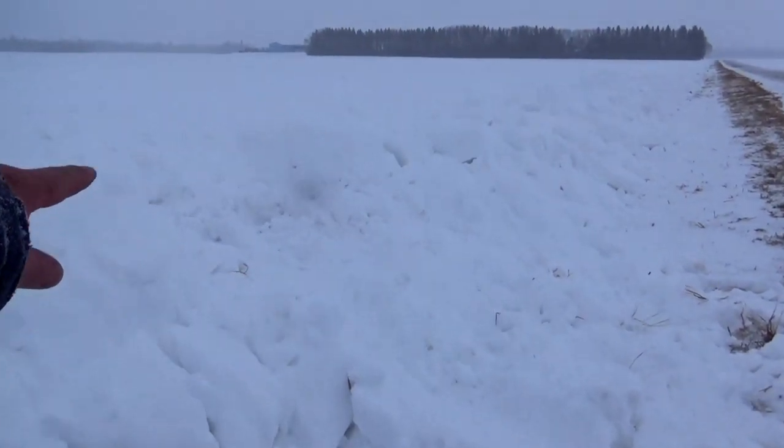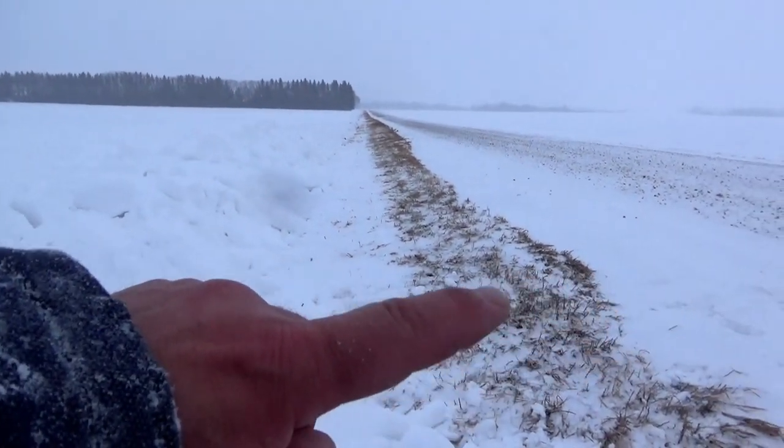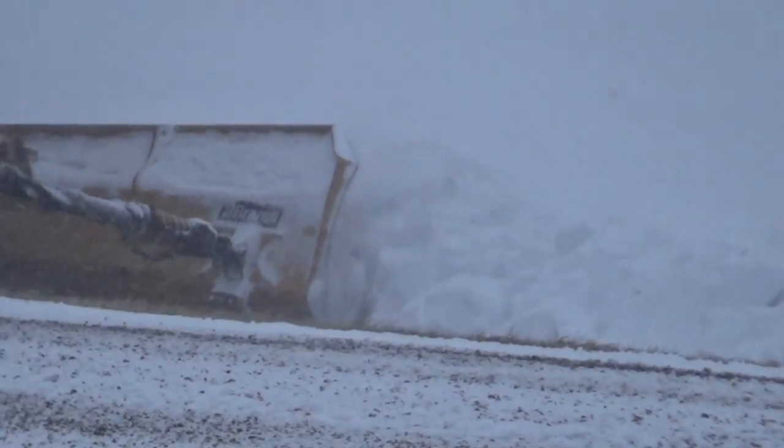This is my 7th snow bridge I built so far. Anytime I cross a road, I have to build a snow bridge on that side and on this side. And the reason for that is, I picked this location to show you better, when they plow the roads, they plow into the ditch like this.